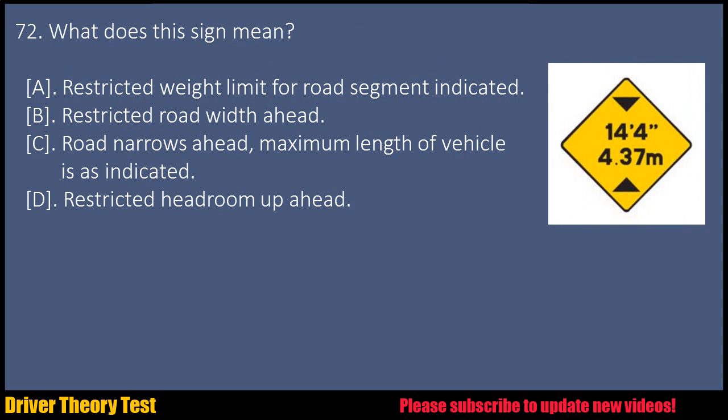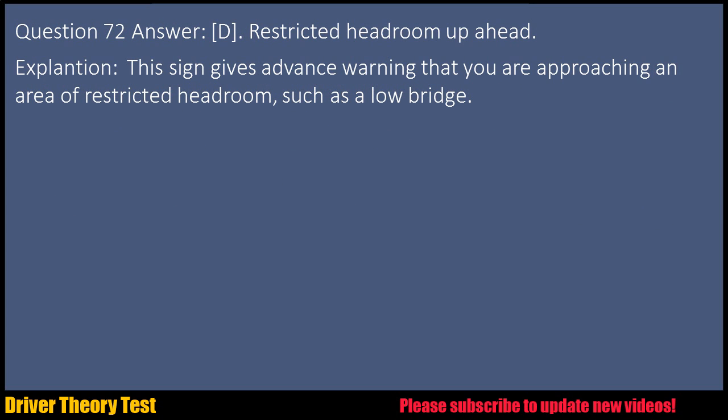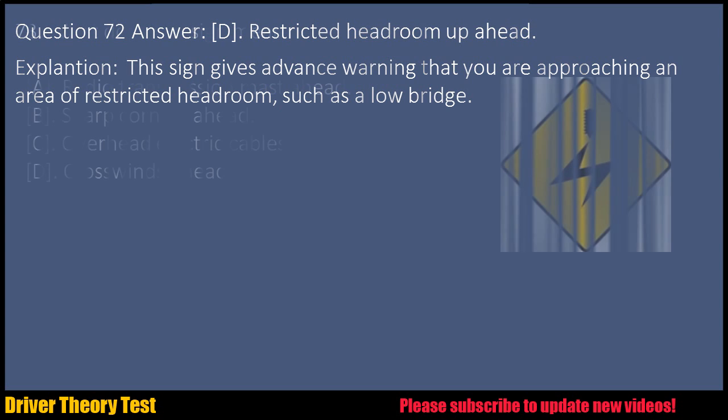Question 72. What does this sign mean? A. Restricted weight limit for road segment indicated. B. Restricted road width ahead. C. Road narrows ahead, maximum length of vehicle is as indicated. D. Restricted headroom up ahead. Question 72. Answer: D. Restricted headroom up ahead. Explanation: this sign gives advance warning that you are approaching an area of restricted headroom, such as a low bridge.